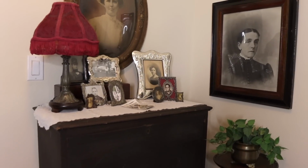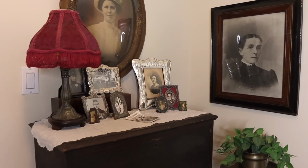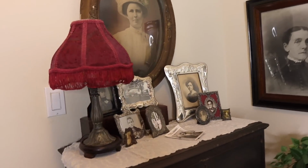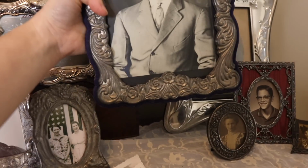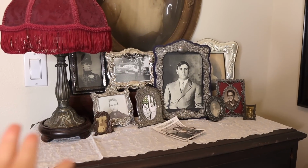Okay, y'all, we're at the top of the stairs. I have shown this before, but this is where I have some old photos clustered. And I already made a spot for the one that I just brought home because it's really dark up here. So I'm going to go ahead and just place it here. And now I have a cute little cluster of adopted ancestors.